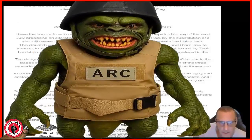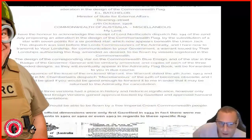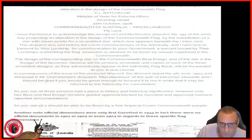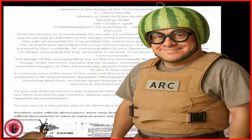This dispatch was laid before the Lords Commissioners of the Admiralty, and I have now to transmit to your Lordship for communication to your government a warrant issued by their Lordships authorising the flag, amended as desired, to be flown by vessels registered in the Commonwealth. The design of the corresponding star on the Commonwealth blue ensign and of the star in the badge of the Governor-General will be similarly amended, and copies of each of the 3 amended designs, as they will eventually appear in the Admiralty flag book, will be forwarded to you in due course.